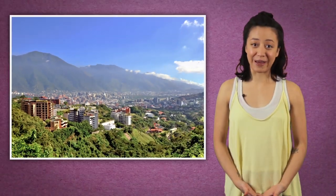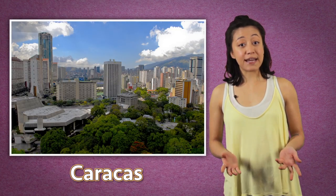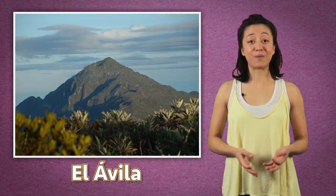The capital of Venezuela is Caracas. It's a very beautiful city and right next to a very famous mountain called El Avila. It's so famous that people have sung songs about it.